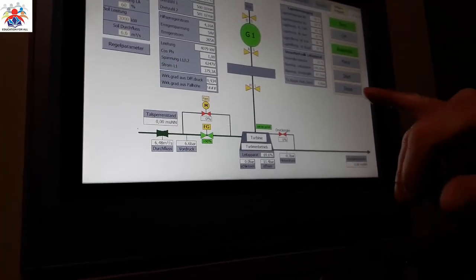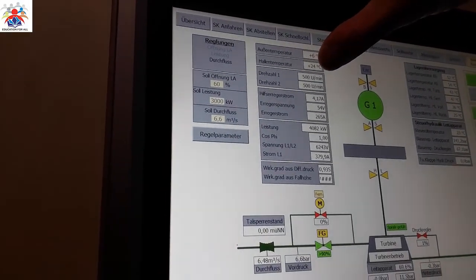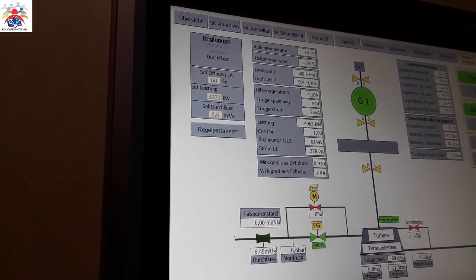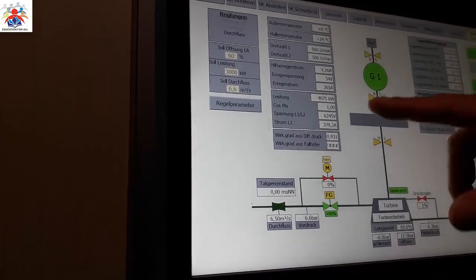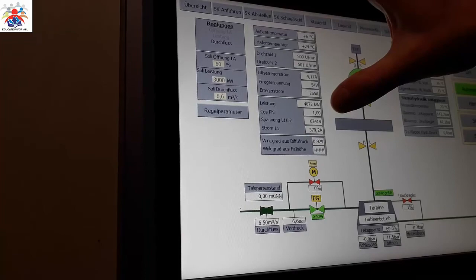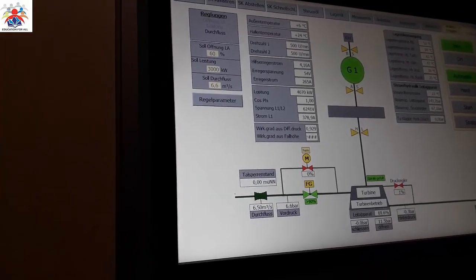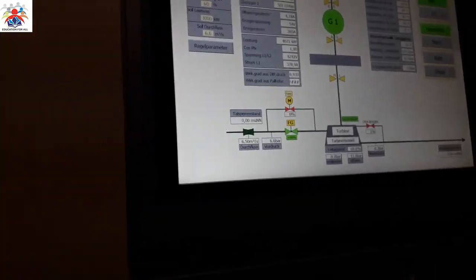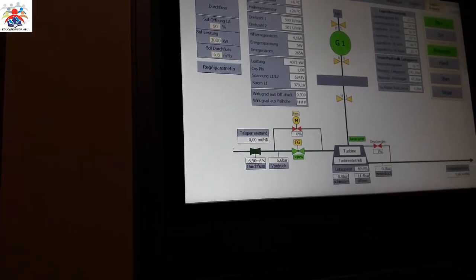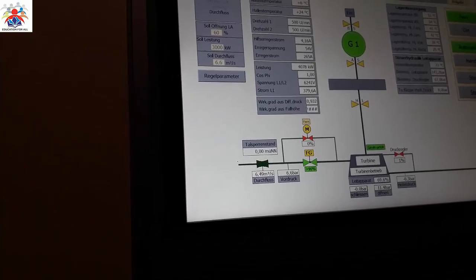Then we have 500 rounds per minute. 500 times it's going to rotate. Yes, that's per minute. And then we have the power: 4,764 kilowatts. It's going up and down. It's just because someone is using electricity. No, it's just water, it's natural, it's not very hot at the same level.